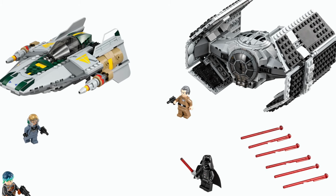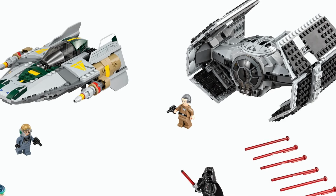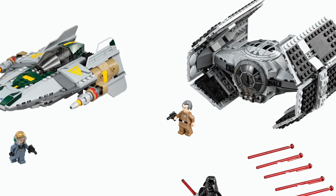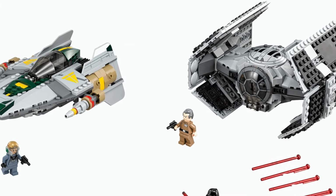This set probably could have found itself higher up if it didn't cost $90. It's really expensive. It's based off Rebels. You get Darth Vader's TIE Fighter and an A-Wing. Probably the best designs of both vehicles we have had to date, although the A-Wing probably gets surpassed by the Episode 9 version that we just got a few months back. But still, Darth Vader's TIE Fighter is actually a really solid design, but I just don't see that for $90.